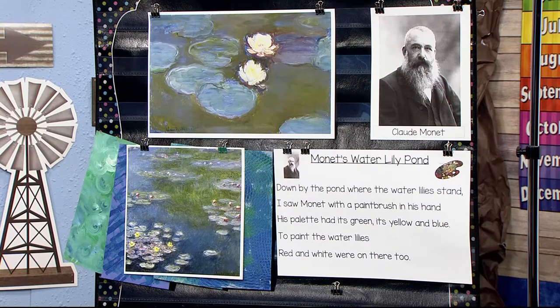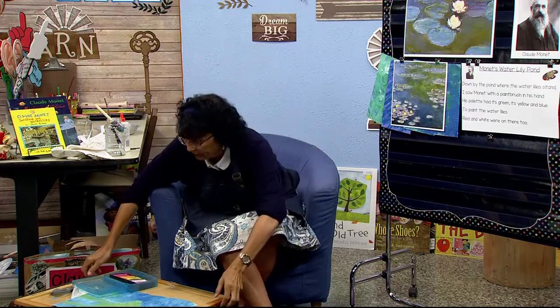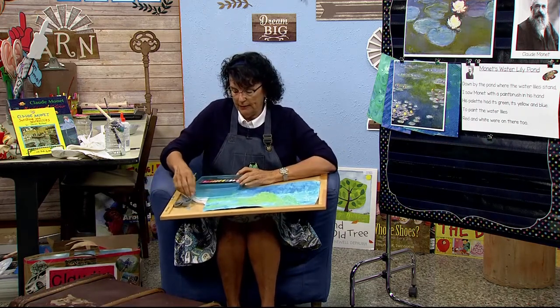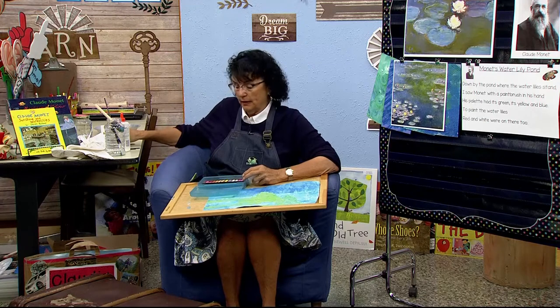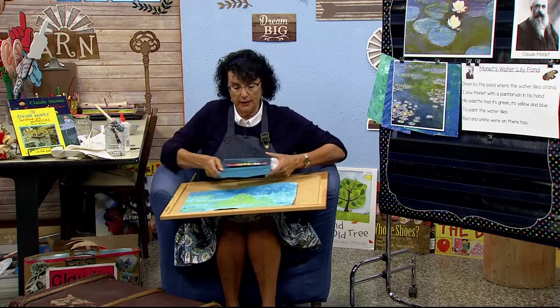All right, boys and girls, let me put my clipboard aside and bring my art table up. Now, I've talked to you many times about how our oil pastels break. If you're careful with them, even at your most careful, sometimes they will break. And you've seen me when I've been being very careful and mine have broken.